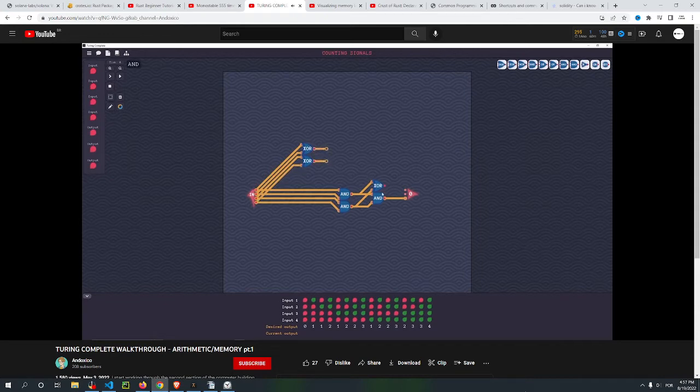Then same thing with here. We need to combine these subsets with both an AND gate and an exclusive OR gate.